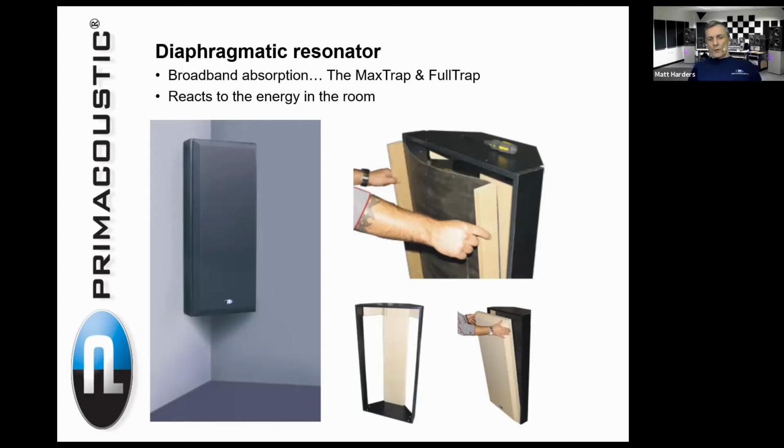And then the real trick that they have here is their diaphragmatic resonator, and that provides the performance below 100 hertz. Essentially what this does is it resonates at the frequency with the highest energy in the room. It behaves like a large microphone diaphragm, and you end up with a thermodynamic transfer. So essentially the noise vibrates the resonator, and then it dissipates it so that it's no longer bouncing around the room.